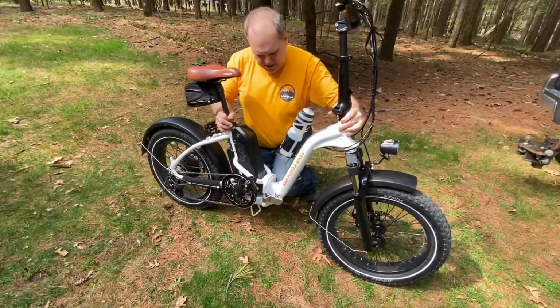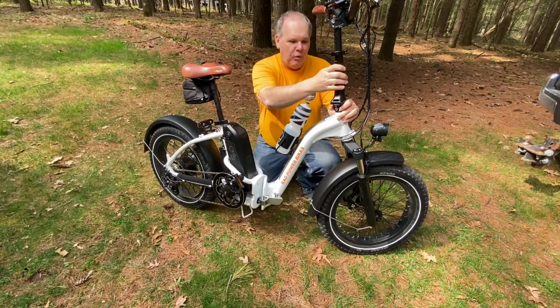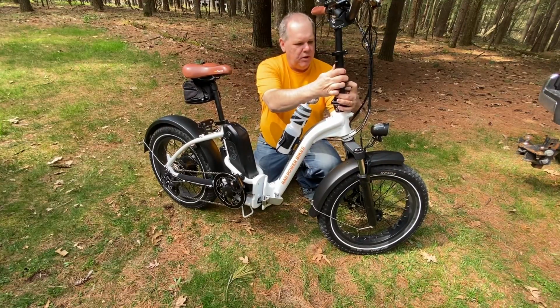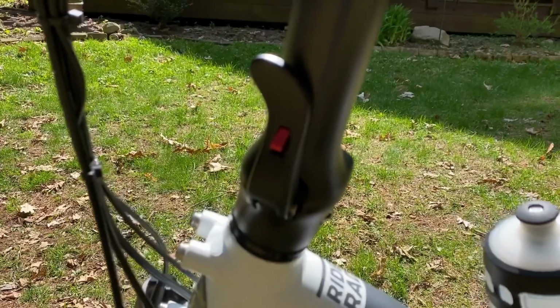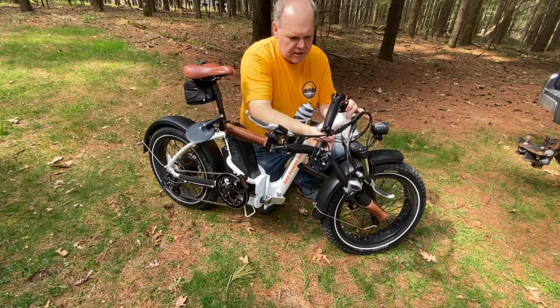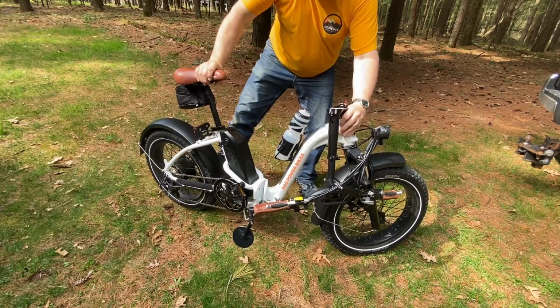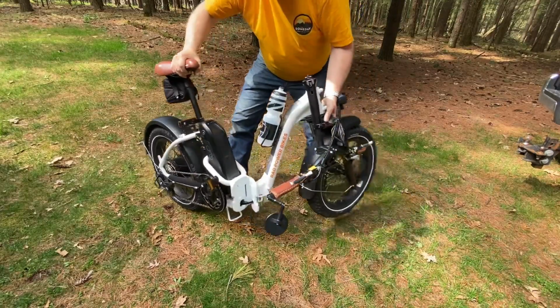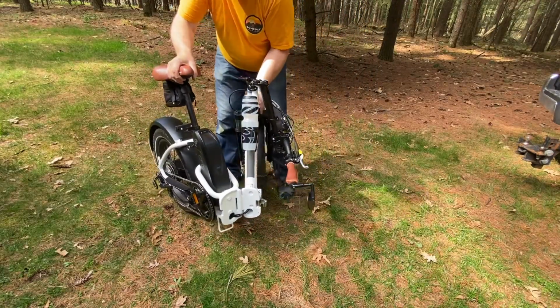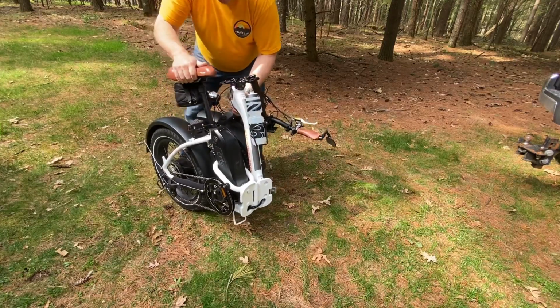And you can see if I just go ahead, I can start bending it around. Now the other thing I need to do is fold my handlebar down. So I'm going to push on the little red button right there and just pull. And then this will just lay right down, and put my kickstand up, and I'm going to pull my front around just like this, and there we go. We are folded.